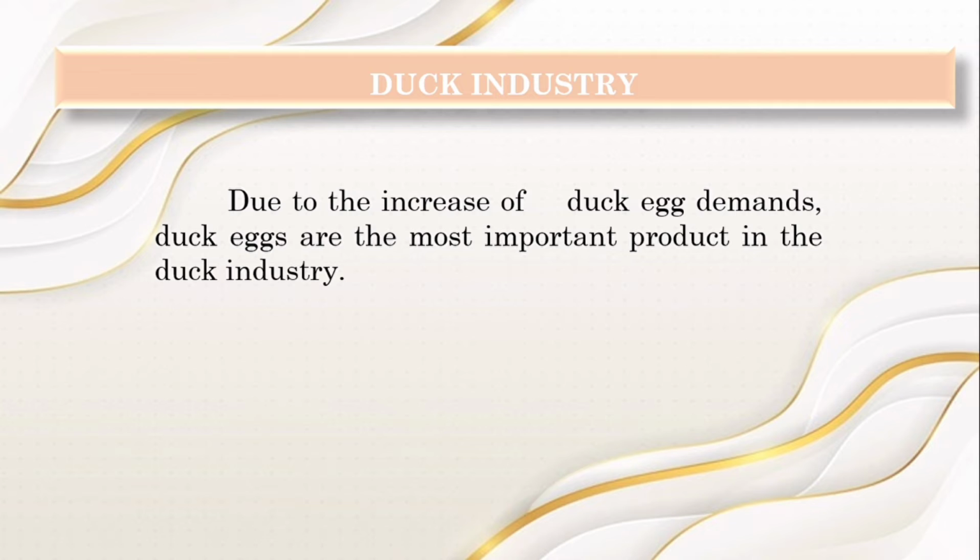So we have here the duck industry. When we say industry, this is related to the word production. Since there is an increase in the duck egg demand, particularly in the Philippines, they have considered it as the most important product in the duck industry. When there is a higher demand, then there will also be an increase in the production.